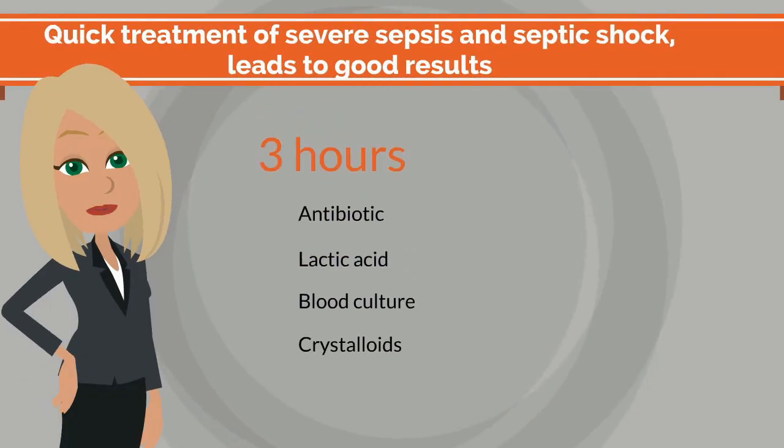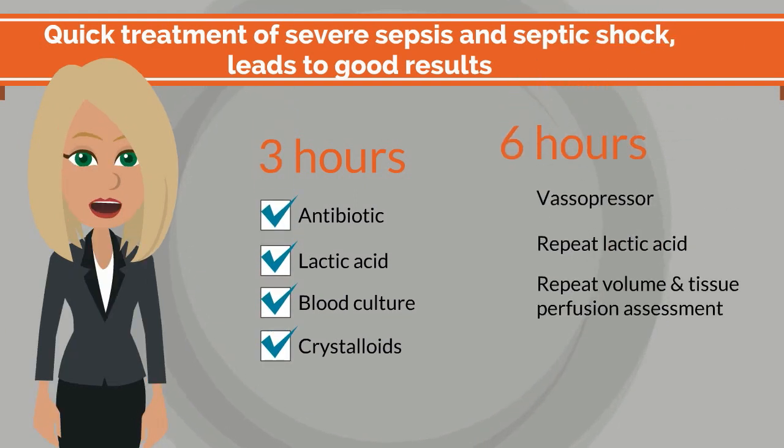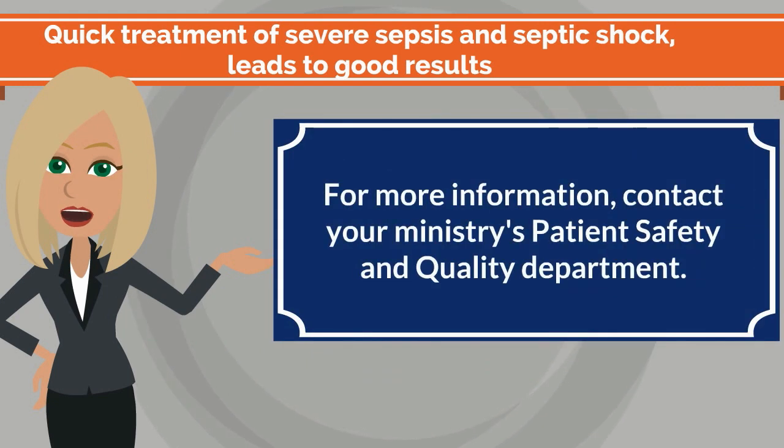Remember that quick treatment of severe sepsis and septic shock following the Sepsis Core Measure guidelines results in positive patient outcomes. Be sure to reference your Sepsis Core Measure tip sheet often. For more information regarding sepsis identification and treatment core measure guidelines, please contact your ministry's Patient Safety and Quality Department.